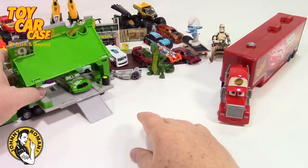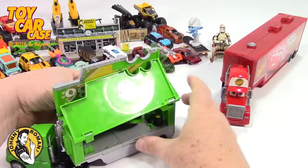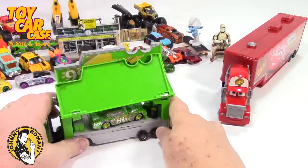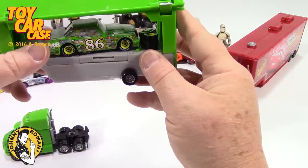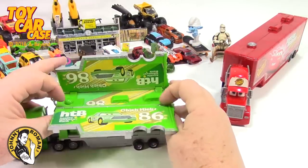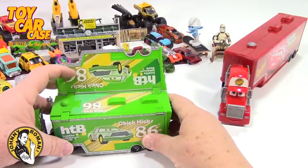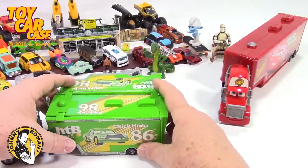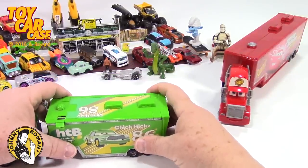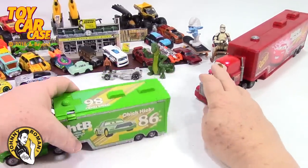Back him off. Oh, this guy falling out the back. We'll put him in sideways. Look at that. It's a pretty nice little rig going there. Close him up carefully so we don't bust off the other hinge. Kids, be patient. Preserve your toys and stuff.